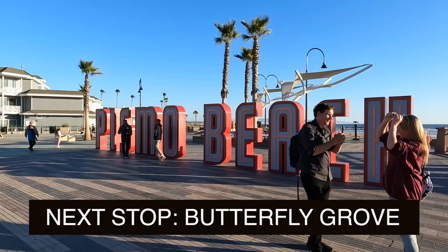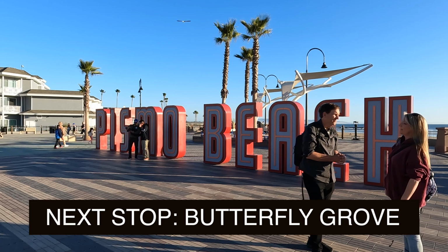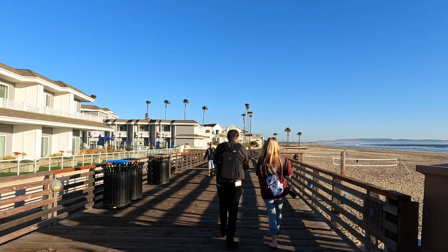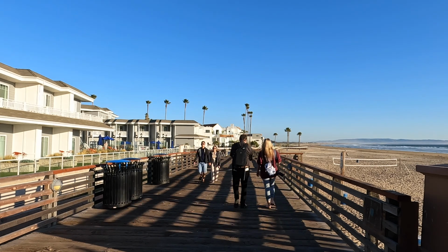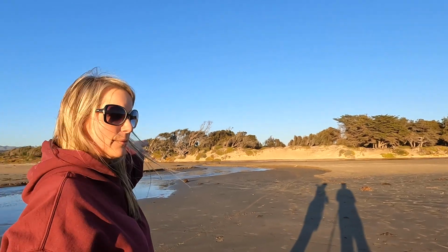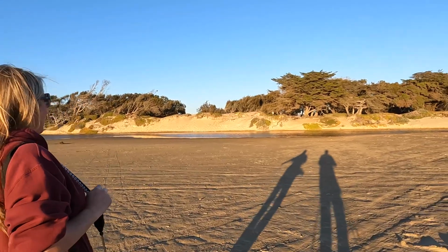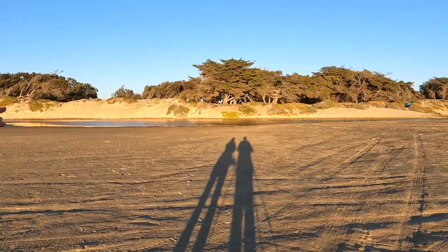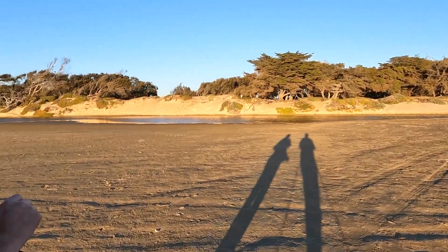Oh, thank you. We're going to go down to the Butterfly Grove. Which is what, about a mile down the way? About a half mile, south. Great. And this goes all the way back into town, right? Yeah, it goes back. It's a creek. I think it's Arroyo Grande Creek. But I love this spot. You'll get reflections off the water, the trees. I mean, there's just so many different things to look at.